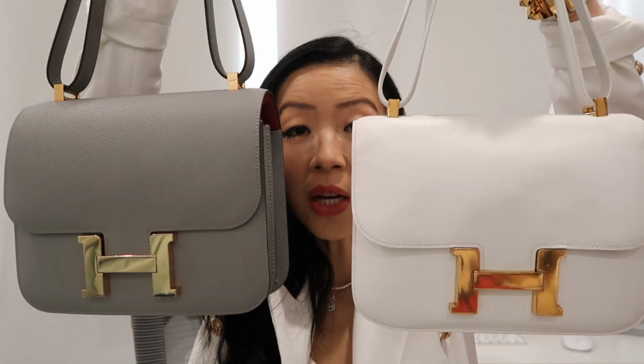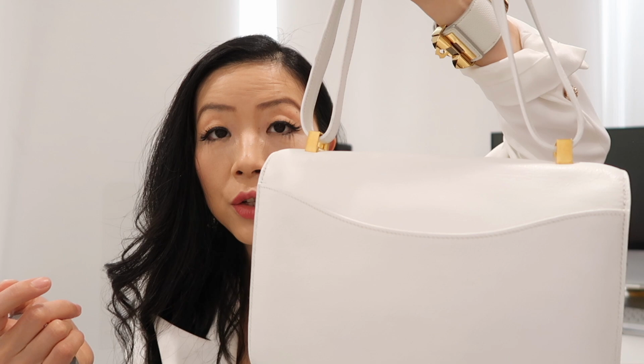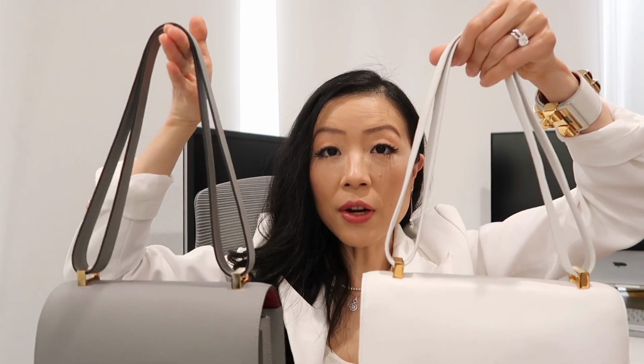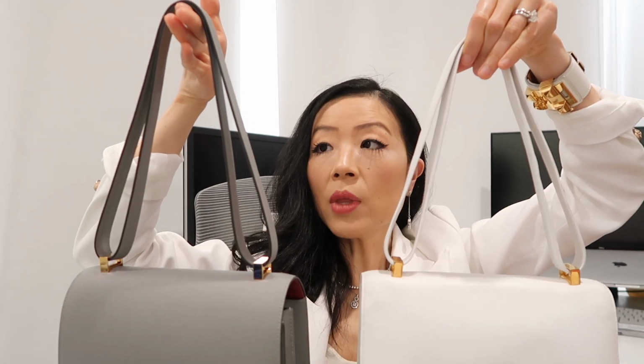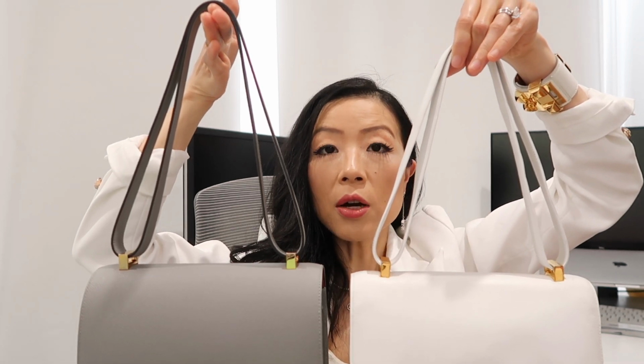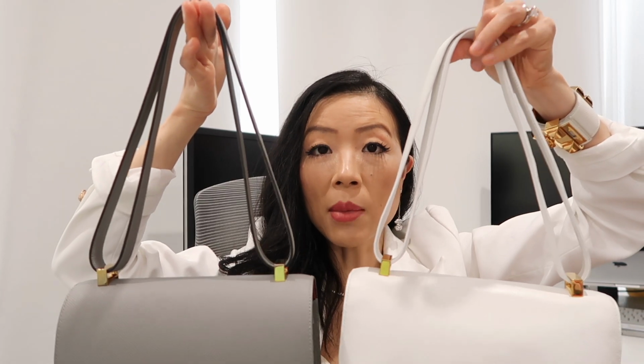They both have the H buckle and non-detachable, non-adjustable shoulder straps. The back of the vintage Constance actually has a pocket here, but the new Constance 24 does not have anything in the back. The strap length is different, and you can see the strap is longer on the Constance 24. I'll show you the difference, how they look on me when I try them on, in a bit.